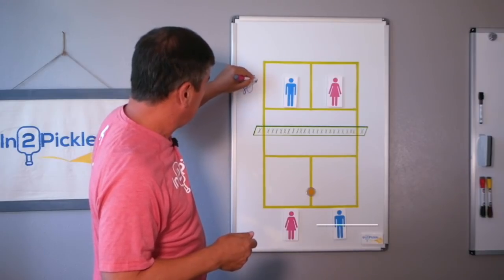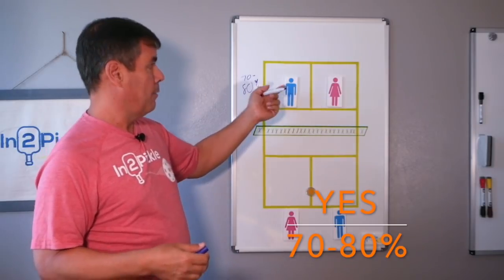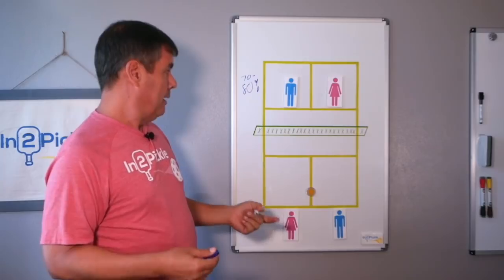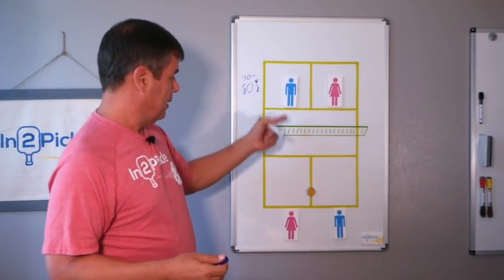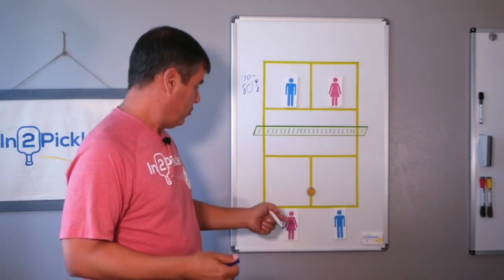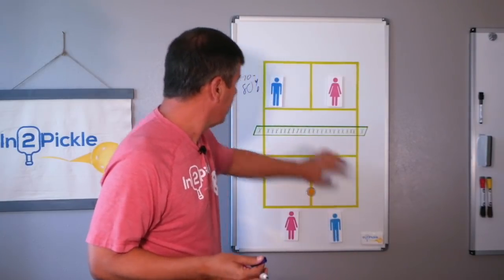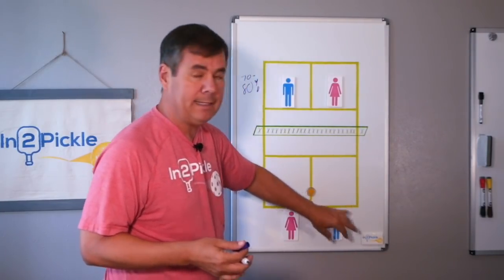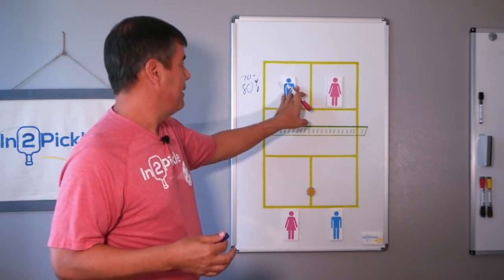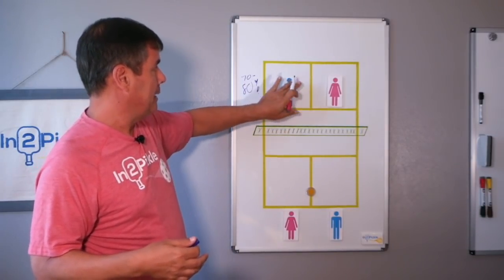70 to 80% of the points, not because they're better players than these players, simply because they're here and they're here. In fact, if you look at these players, obviously they're indistinguishable. They're just depictions of men and women. So if I took this player and put him here and this player here, however you want to organize these players, if they're evenly skilled, then just because these players are standing here, they have an advantage in the point, which I ascribe a 70 to 80% chance that this team should win the point.